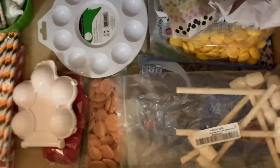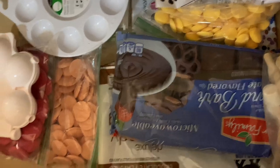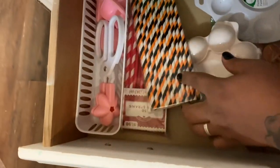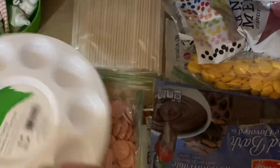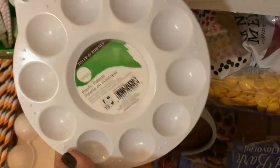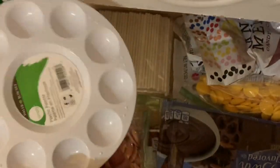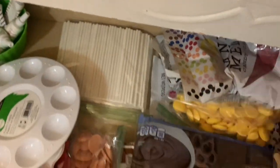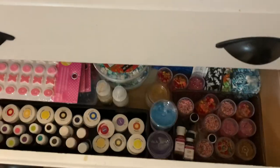This drawer here is dedicated just to cake pops. I got all my melting chocolate, my wafers, cake pop straws, cake pop molds, more food coloring that I had. This is the paint, to do painting. If I want to paint on the cake pops, that's what this is for. More cake pop sticks, and this is probably my favorite drawer.